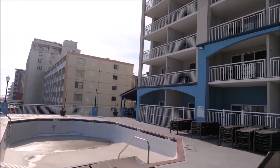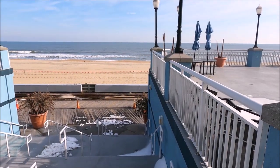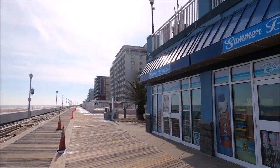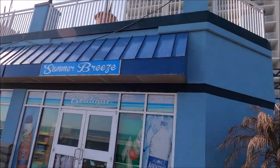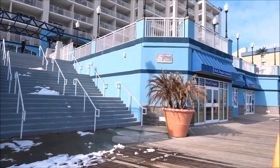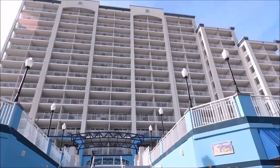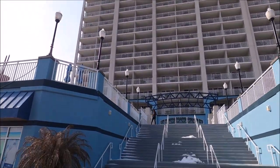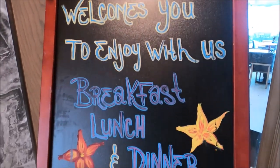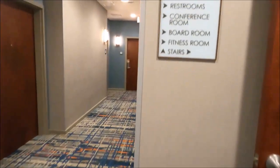The suites that they have in here are perfect for families because the living room and the bedroom are divided. So if you want to put the kids down early, something like that. The rooms have balconies on them. There's an indoor pool, there's an outdoor pool, and the little water park for the kids you saw in the beginning has a lazy river, slides, all that stuff. There's a poolside bar on the outside pool, and the restaurant that they have on site is the Coral Reef Cafe, which is right here, and I heard it's really good, so I think this one might be my new favorite, Holiday Inn 17th Street.